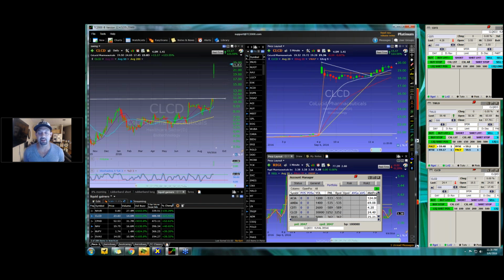And so I actually ended up selling it at 18, thinking that there was a reversal in the cards. And that was a mistake. And the reason it was a mistake was because, well, I had my 9 EMA and this price support right here, so I essentially sold it on support. I was being a little bit too overreactive.